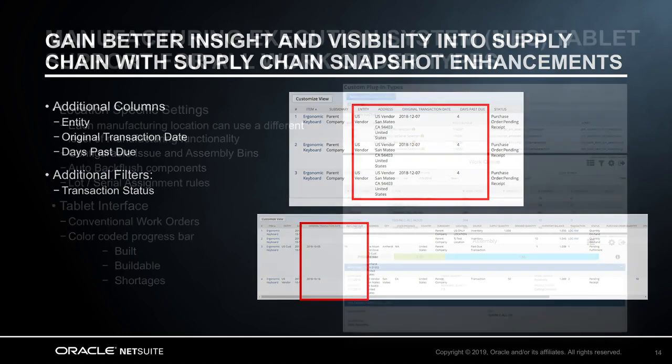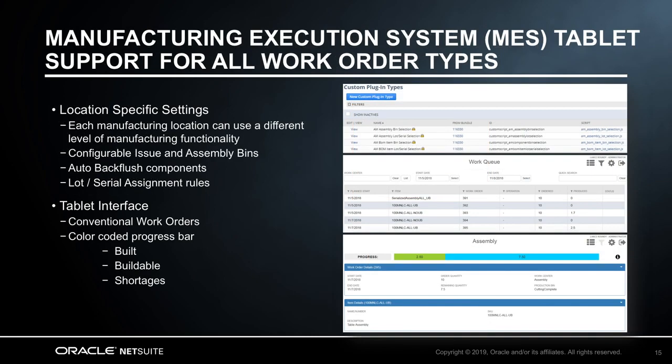In the 19.1 release, the NetSuite MES tablet application offers support for all work order types, greatly simplifying work order reporting. Each location can now be configured to use different levels of manufacturing functionality while using the same tablet for data collection. This new update provides direct visibility to built, buildable, and shortage amounts based upon component availability, as well as automated selection of bin and lot or serial information based on user-defined rules.